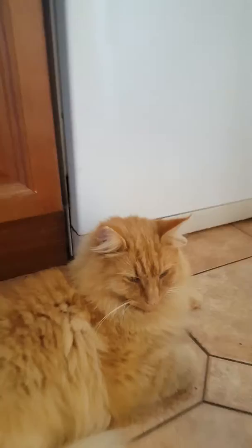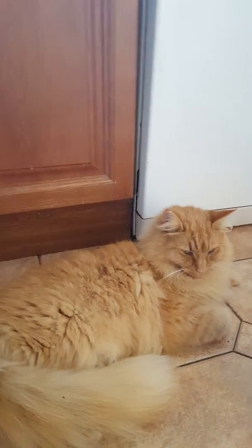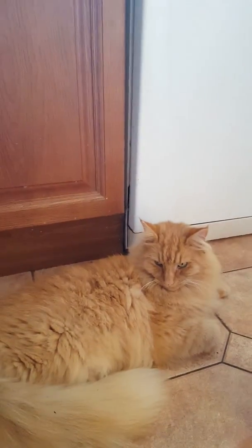Once a Norwegian forest cat gets close with its owner, it will always stick with its owner. Maybe it's a family, they'll always stick close together. You probably worry that they'll just run away, but they won't. They will remember because they've got an incredible memory.